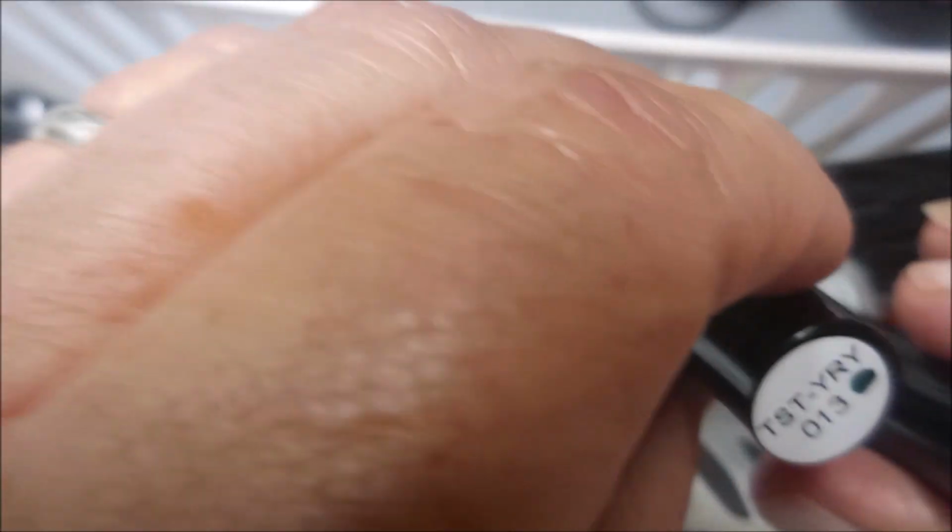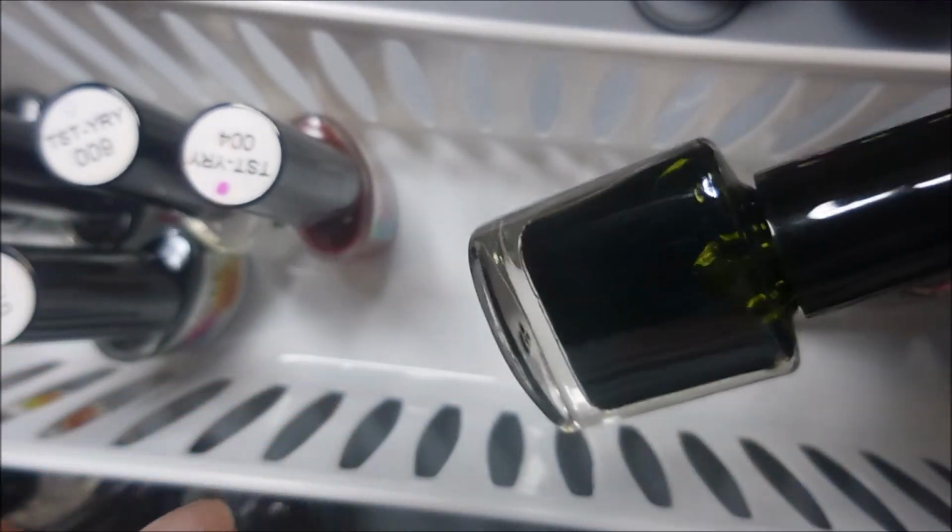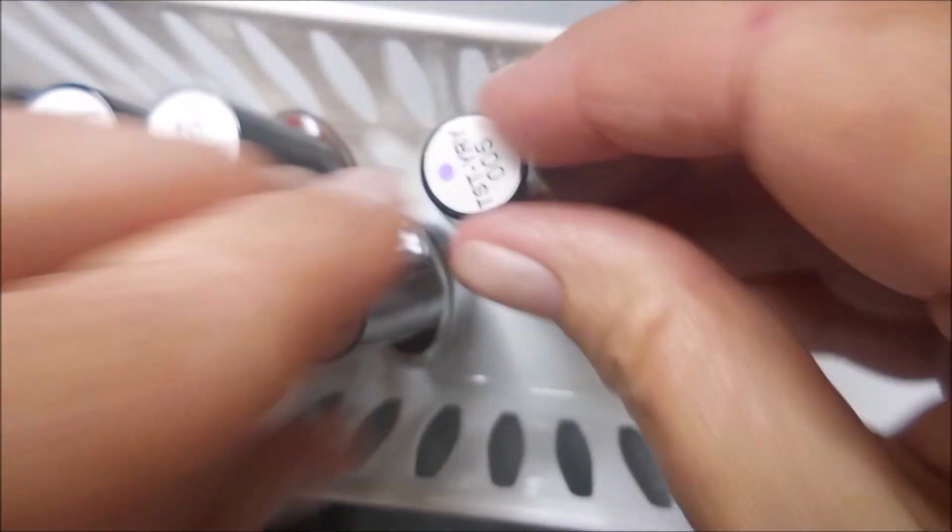Some of them are just, you're not going to see. And then that's white. That one needs to be shook up. But you've got a white for doing like pond mani kind of things. And then we got like a purpley color. And then another blue-green. And that's a green. I can tell that's a green. And then we got like a brown. And then a purple. So, all 14 of those.